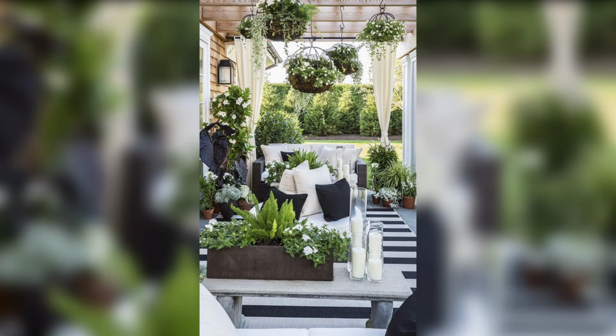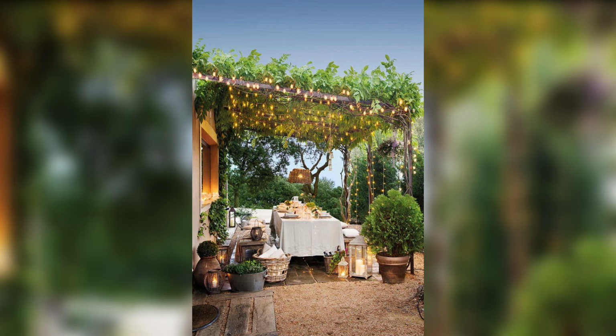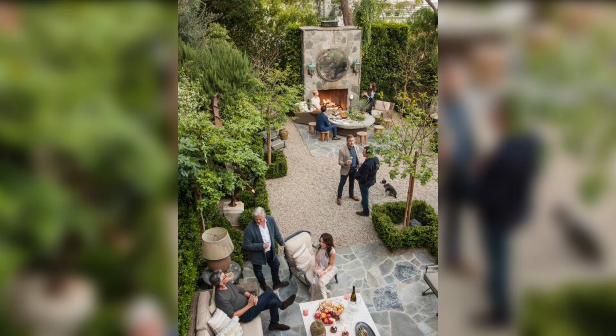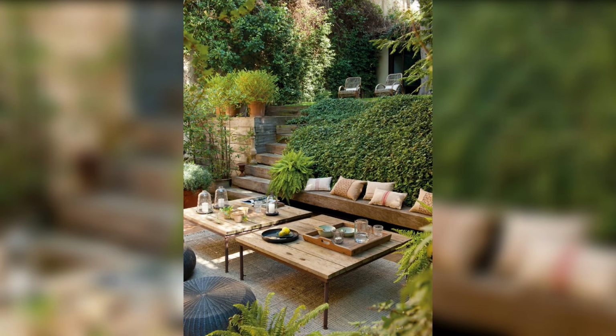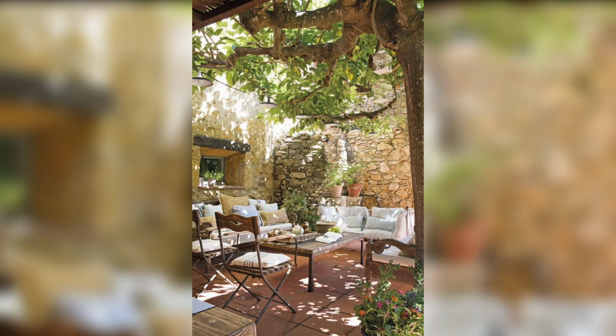Number 7. Lush greenery and landscaping. Surround yourself with lush greenery and thoughtful landscaping to create a natural oasis. Incorporate a variety of plants, trees, and flowers to add color, texture, and fragrance. Consider native plants and low-maintenance options for easy care. Use raised beds, borders, and decorative containers to define spaces and add visual interest. Thoughtful landscaping creates a harmonious backdrop for your outdoor living area, connecting with the beauty of the natural environment.